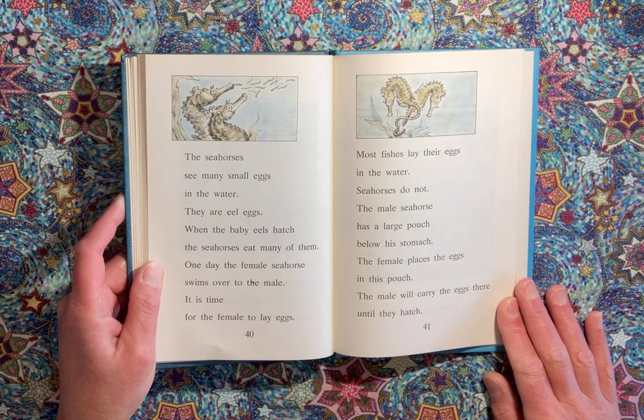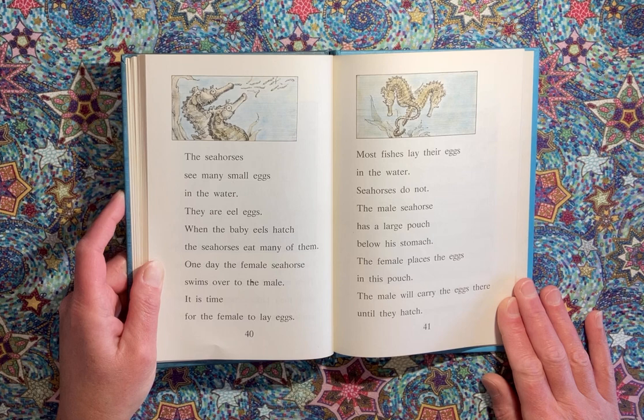The seahorses see many small eggs in the water. They are eel eggs. When the baby eels hatch, the seahorses eat many of them. One day the female seahorse swims over to the male. It is time for the female to lay eggs. Most fishes lay their eggs in the water. Seahorses do not. The male seahorse has a large pouch below his stomach. The female places the eggs into this pouch. The male will carry the eggs there until they hatch.